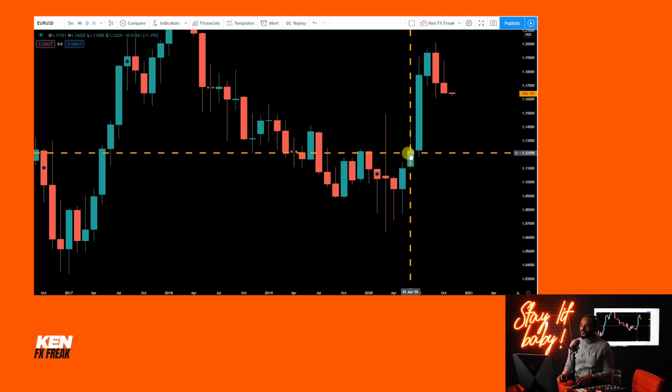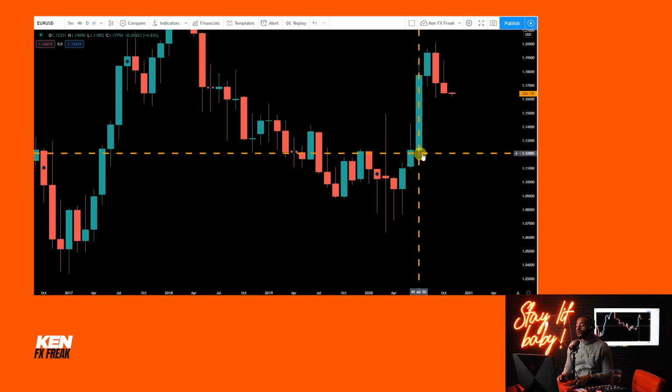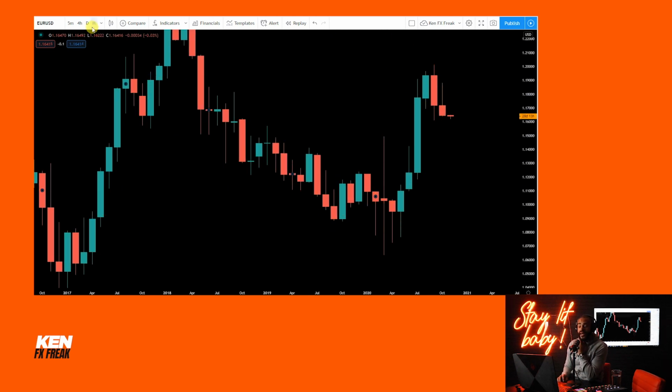So in my head, we see multiple rejections here at support. We've then formed a bullish candlestick and then another one, and now we've got this wick. I know typically these wicks tend to be filled, and so did we see that, and we just extended to the upside. So that was the upside there on the monthly.